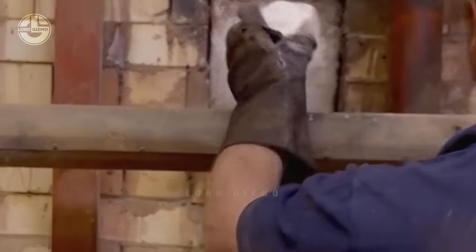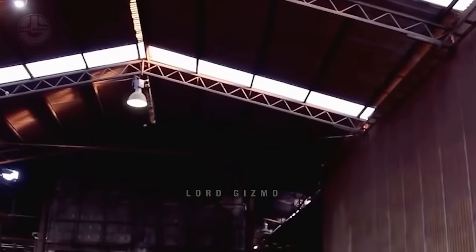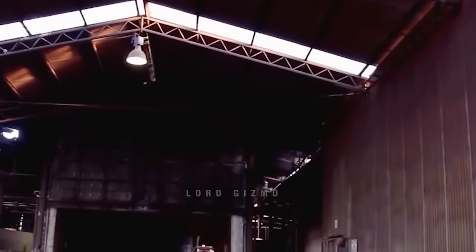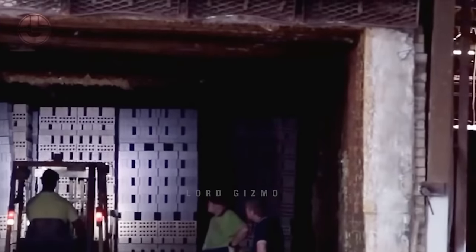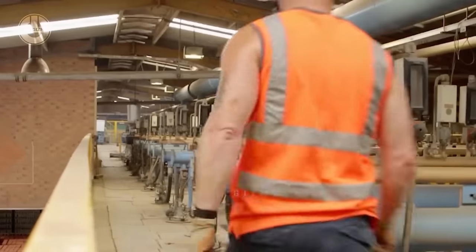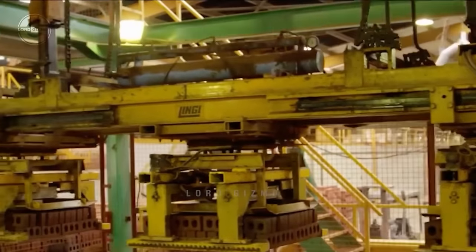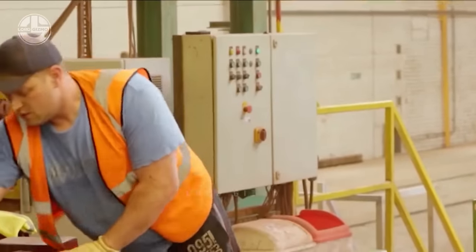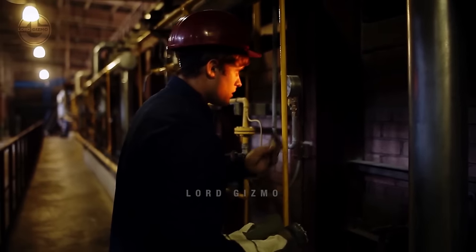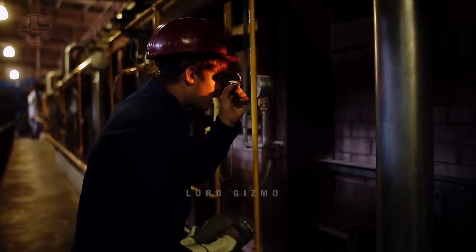Once dried, the bricks are ready for firing, a process that involves subjecting them to high temperatures in kilns. Firing is a critical stage in the brick-making process, as it imparts strength, durability, and desirable properties to the bricks. Kilns are large, insulated chambers or furnaces designed to withstand high temperatures. Bricks are loaded into the kiln in carefully arranged stacks or layers, allowing for even heating and uniform firing.